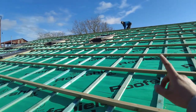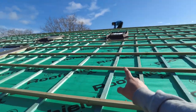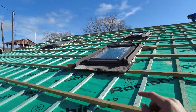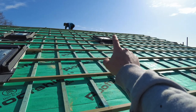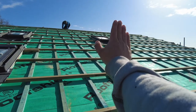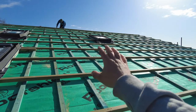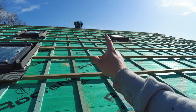Just up at the moment, sweeping down. The roofers have left a load of nails on the actual felt, which I don't want to stay there, so we're just going to get rid of them. This Velux here is too high, I think, in relation to what's below in terms of reveal. So we're going to take the flashing off that and move that one.